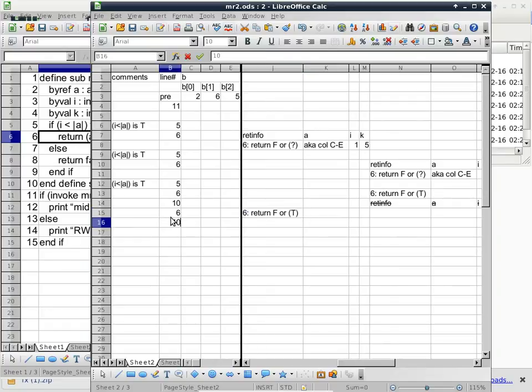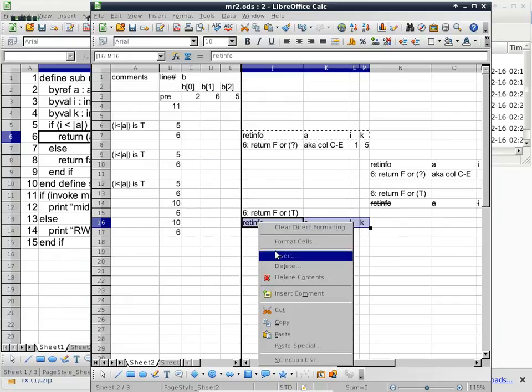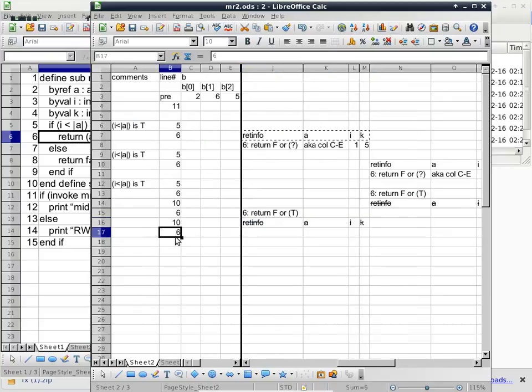Then we get to line 10. Line 10 is going to do the same thing as last time. First of all, we have to know that we are returning to line 6. Fine, we're going back to line 6. Second thing is column J to column M are now deallocated. Yeah, there we go. And now we're back to line 6.